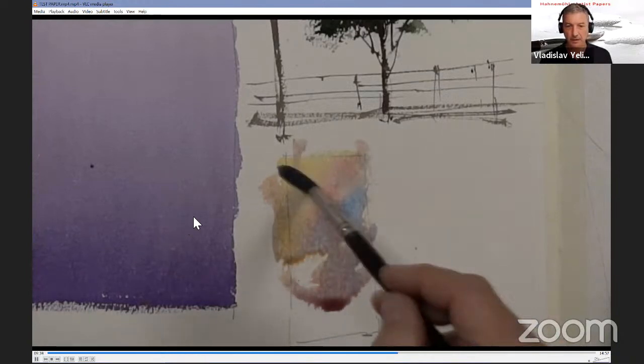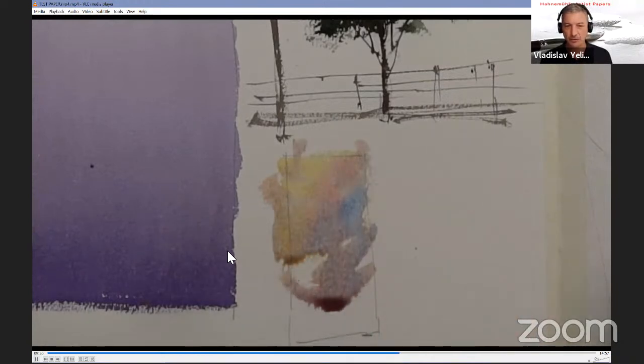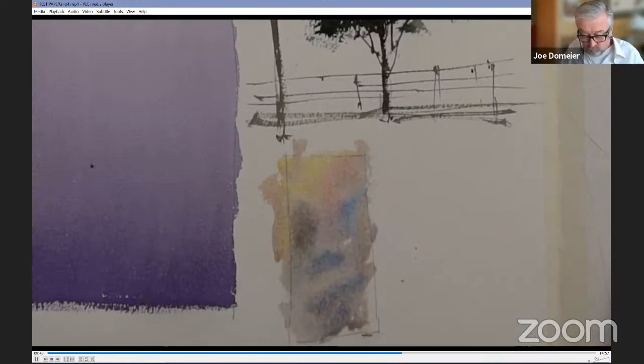Okay. And I am now mixing on paper. Yellows, reds, and blue.